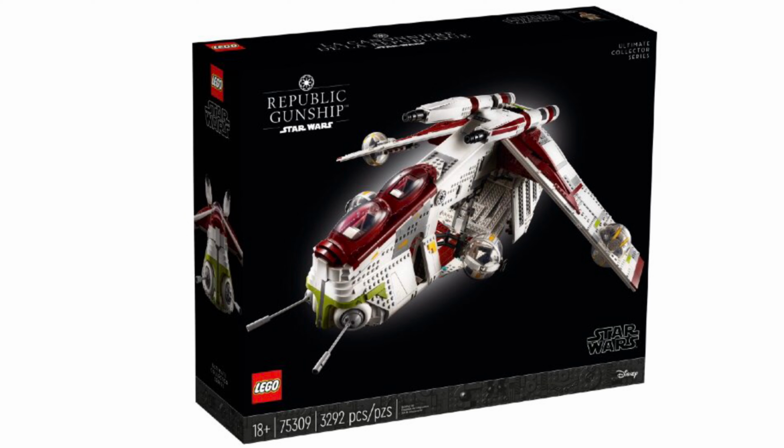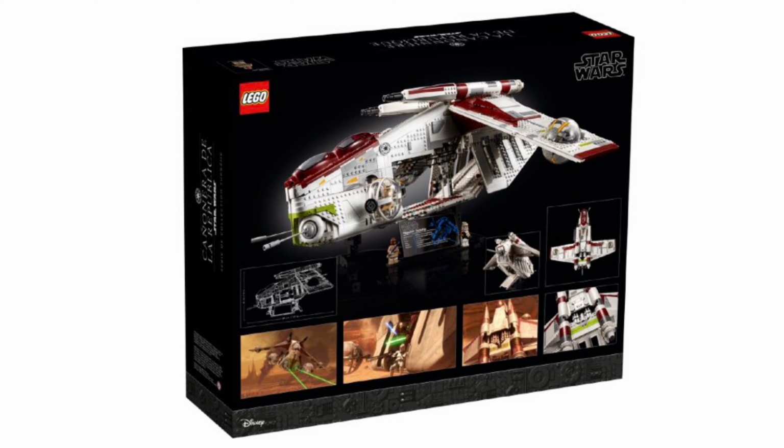Moving on, I guess this isn't a controversial one. Just a new UCS set is coming out on August 1st. This was the fan vote Lego Star Wars UCS Gunship. This one's going to retail for $479.99 Canadian, just so all you Americans can hear it. And it's going to retail for $350 American. Lucky ducks. The set number is 75309, just a regular set number. They couldn't have given a 101 set number. Not going to nitpick, but anyways. 2 minifigures, again, that's controversial. 18 plus, obviously. And it's going to include 3,229 pieces.